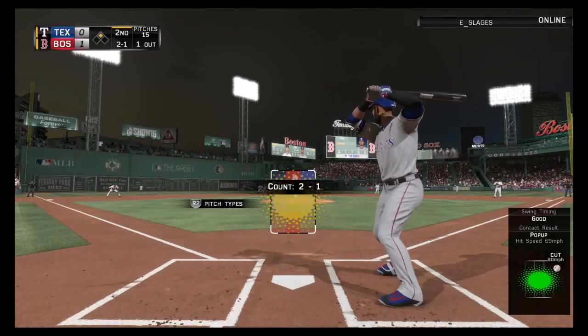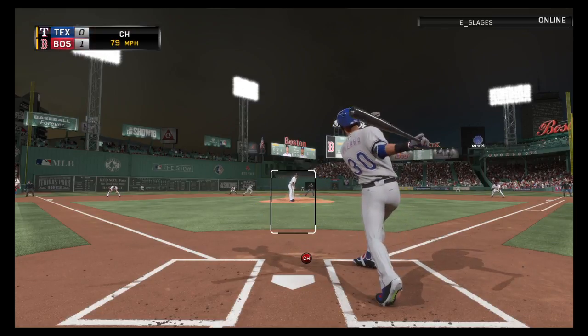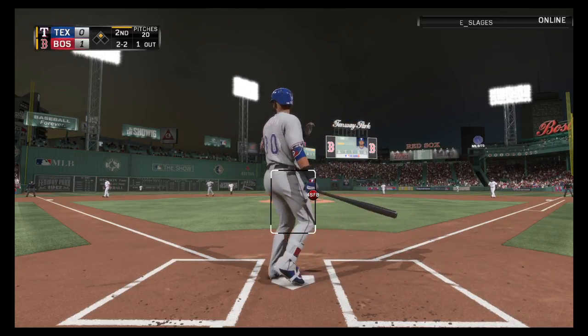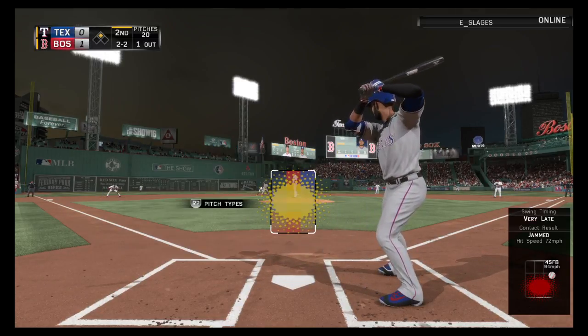Number 30 steps into the box. Red Sox on top in the early going. 1-0 as we play the second. A swing and a miss there. 2-2. Did a good job to shorten up and protect the plate, and he'll have another shot at it here.